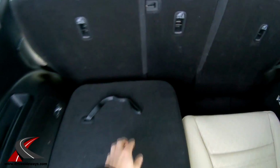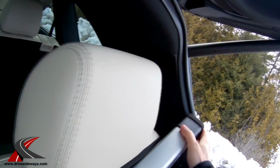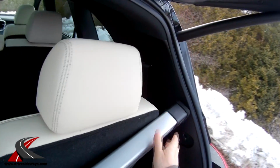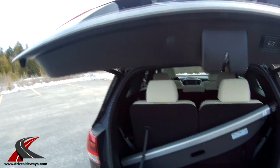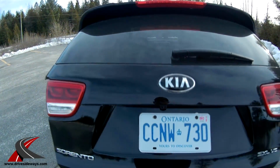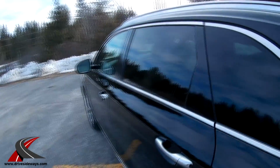Pull these levers, and the seats come up. That's really easy to pull back up. But now you're kind of stuck with this guy. I honestly don't know what you're supposed to do with it. Maybe if I squish it, it'll kind of fit. Yeah, you can kind of get it in there. I think the door will close. Let's see if the door will close. All right, it fits. Perfect. You lose a lot of cargo space with that, though.